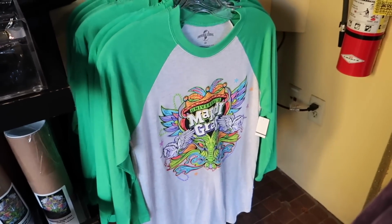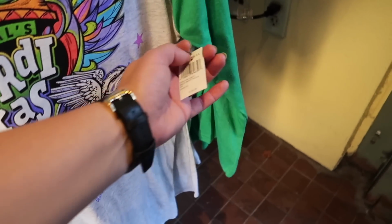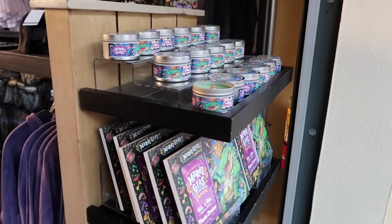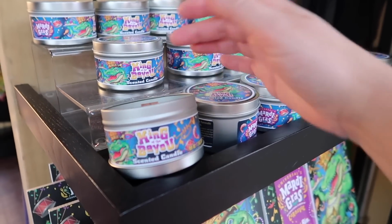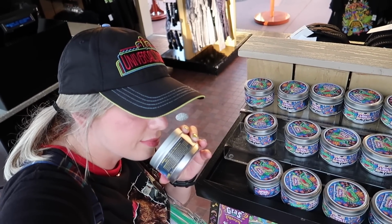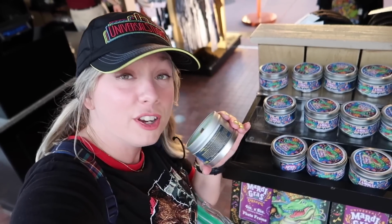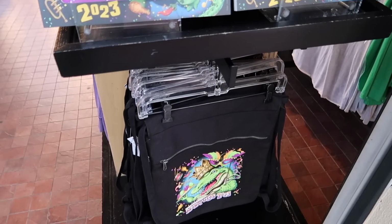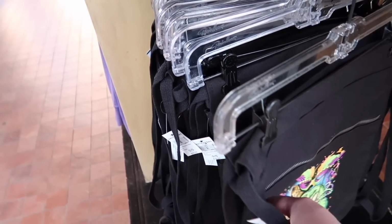Oh, this is the kind of shirt I like. I like these kind of baseball tees, kind of retro. That's probably the one I'm gonna take home today. And there is more. So they've got King of the Bayou scented candle. Let's sniff it. Sniff test. Oh, it smells kind of lime, like maybe a frozen drink or something. Very fresh and nice though. You've got a picture frame here to put your photo in. Another bag. This one's with a zipper. This is like a canvas bag.